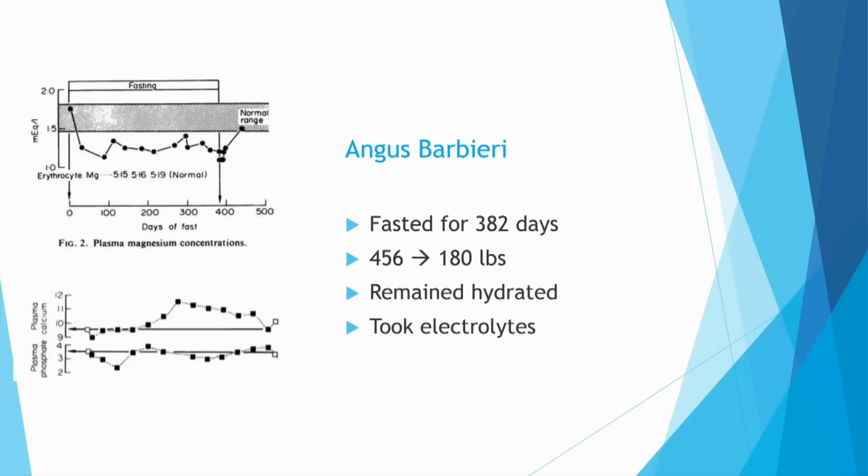So this guy here we're about to talk about, I have a couple slides on him, is Angus Barbieri. He's that lunatic that fasted for 382 days. But he was not one malnourished guy. He started out at 456 pounds, but he fasted very smart. He was given nutrients via IV very frequently during this fast. So the top graph here, you'll see his magnesium levels definitely dropped within the first 50 days of his fast. But they stabilized at the lower end of the normal range, but never did they really drop below the normal range. Same thing with calcium, potassium levels, minor shifts, but all within the normal range.